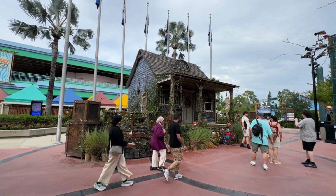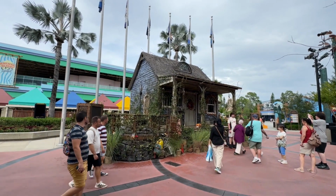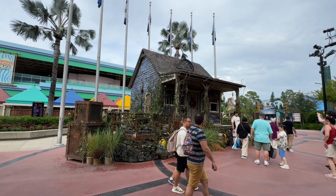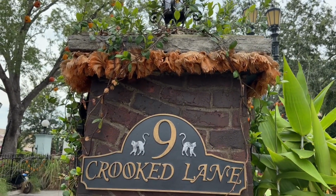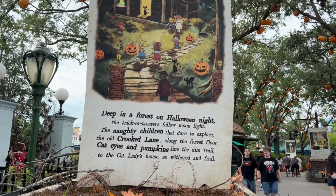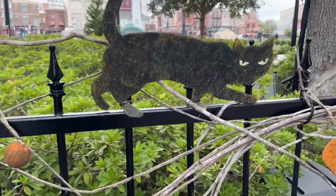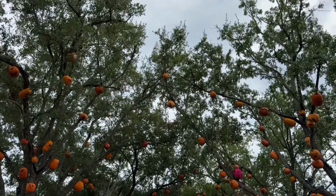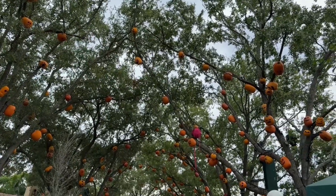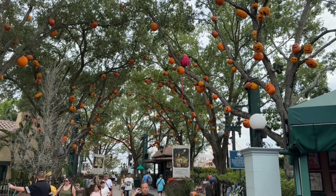Now just continuing the loop, we're actually at the back of the Cat Lady of Crooked Lane scare zone now, and you can see her creepy house back here. To get the full story of this scare zone, you really want to walk through from the Hollywood side. And again, we will definitely see more of this throughout the event for sure. I'm excited for this scare zone. This one looks really cool. They have the pumpkins in the trees again, which they've done in previous years, and it always looks really great when it's lit up at night, so can't wait to see it.